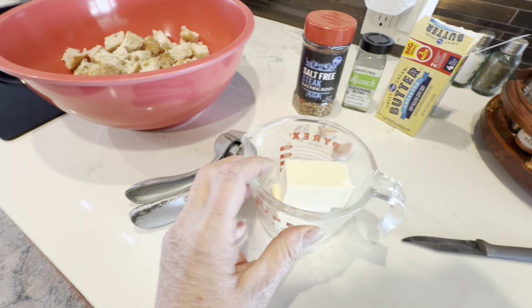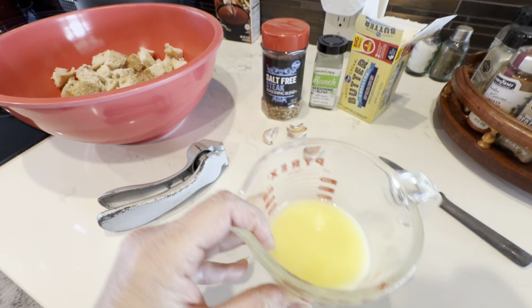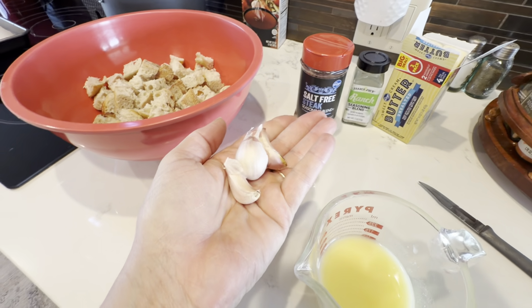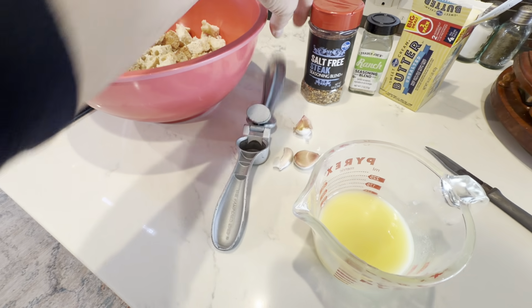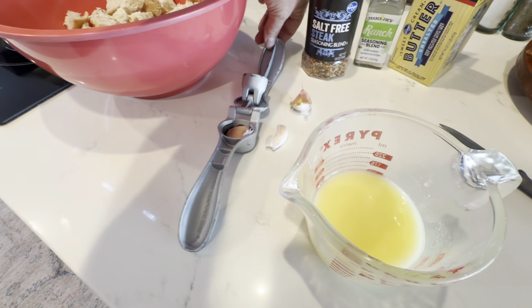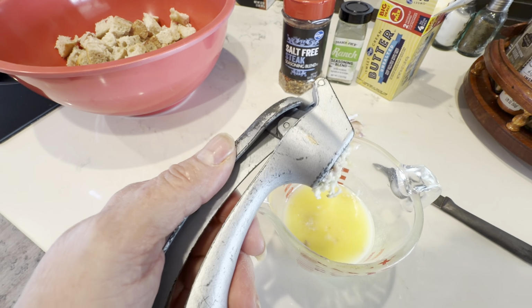And the first thing you're going to do is melt about a stick of butter. Now, once you've melted your butter, if you like garlic, you can add garlic. And I'm going to use my garlic press. Open it up, put one in there. Just use a knife to scrape that off in there.